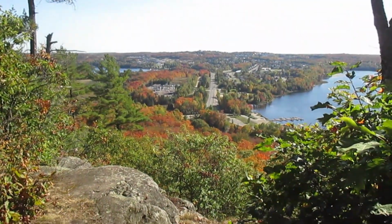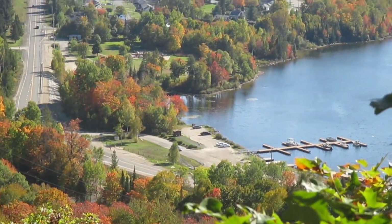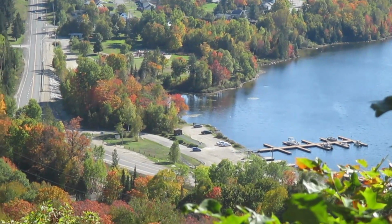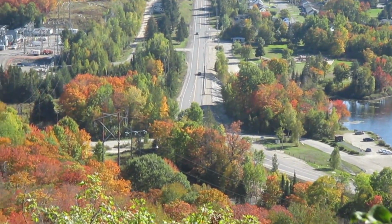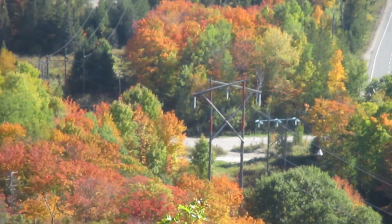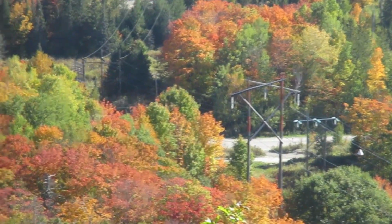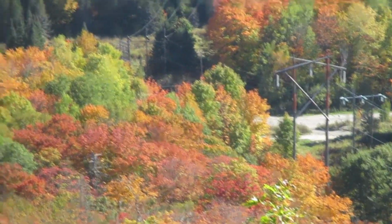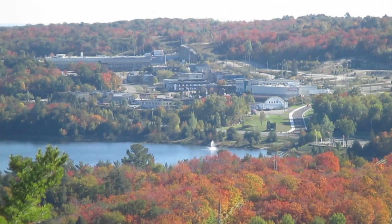So, the docks down there are in the lake, Elliott Lake. And across the road from that area is Milliken Mine Road. And I am parked just across the road from those hydro poles. That's where I am. That's where I have to get back to. Interestingly, you can see Horn Lake over there, the fountain. It's the fountain over there.